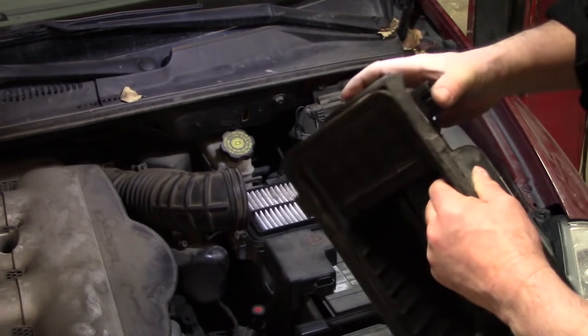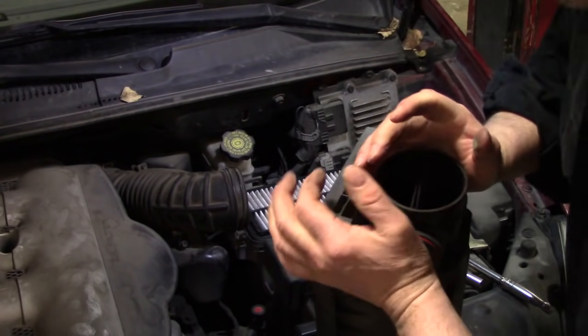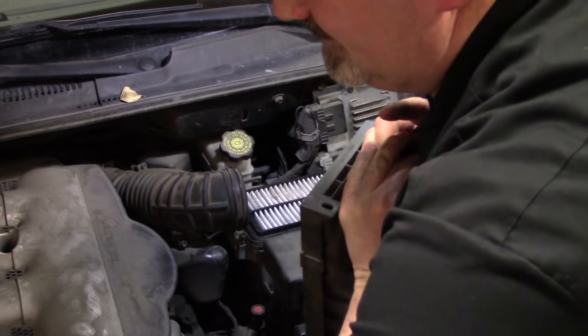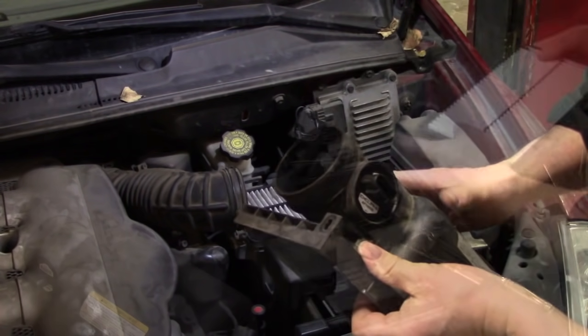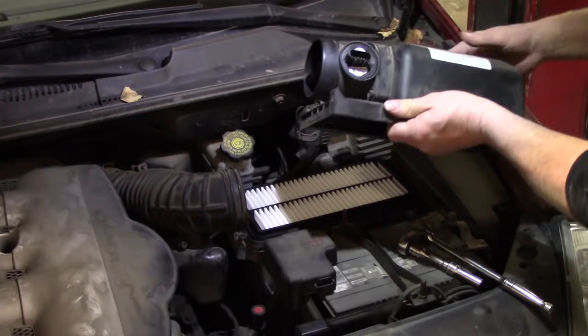Pretty common deal, and luckily they've got a few of these on the shelf, so about $100 your cost when you get them aftermarket from Advanced Auto Parts. I believe NAPA should have it too.